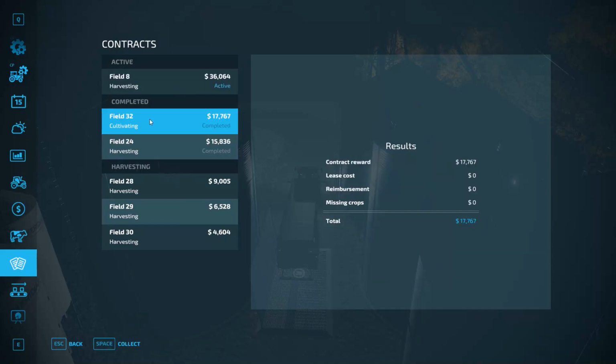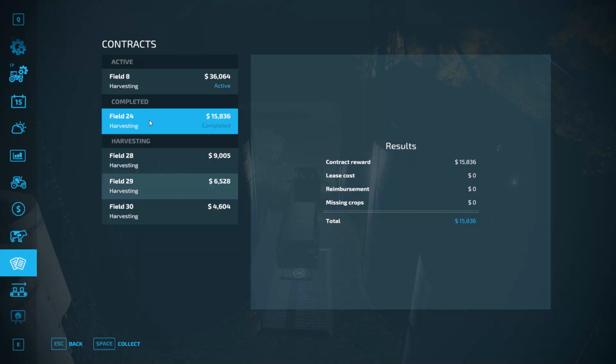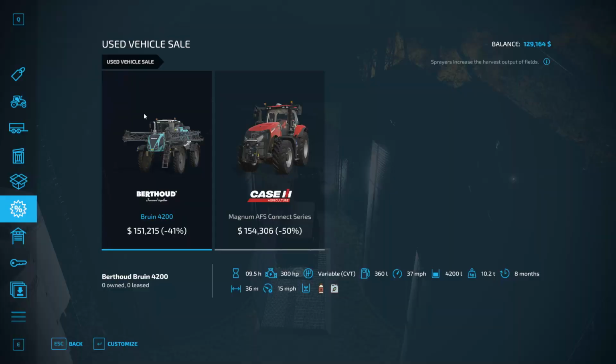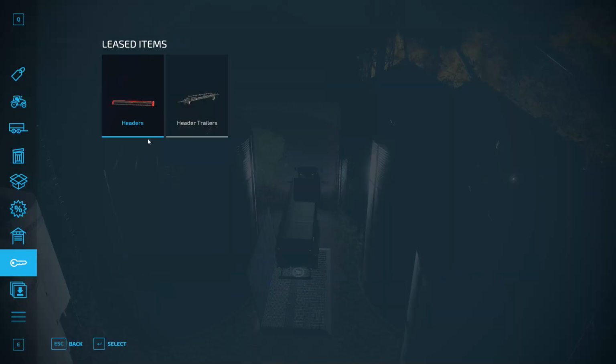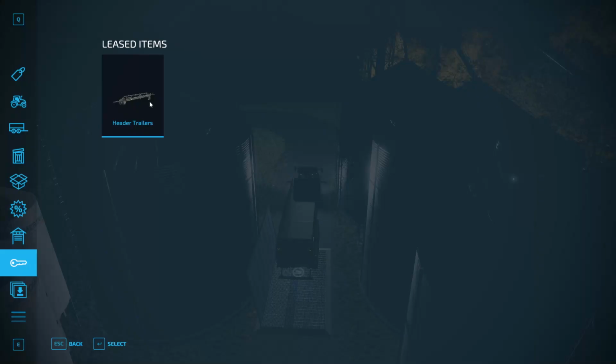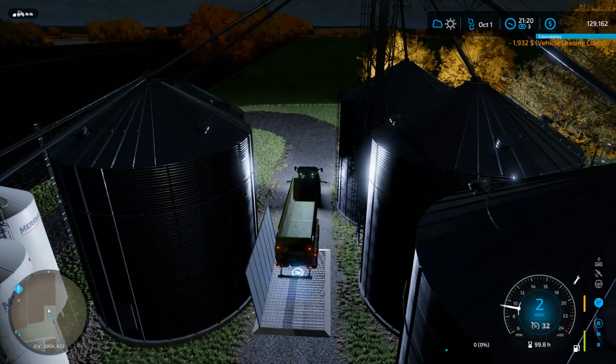But for now, cultivating field 32 has been completed, $17,767. And field 24, the one we've just done with sunflowers, $15,836. Still working away with harvesting the cotton on field 8. It's gonna take a while. But now we can return the header and header trailer, so we don't get any more costs for that. There we go, that's that done.